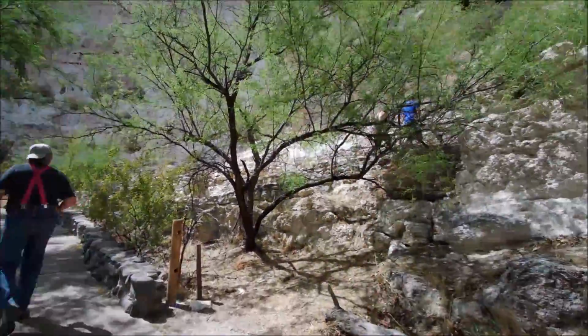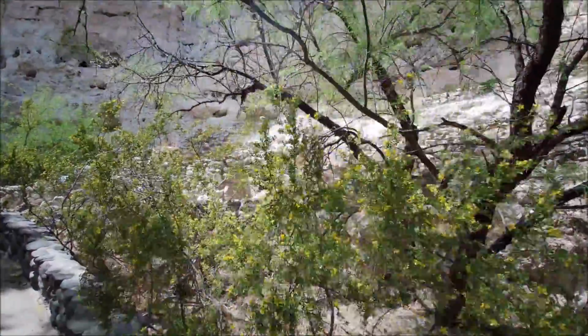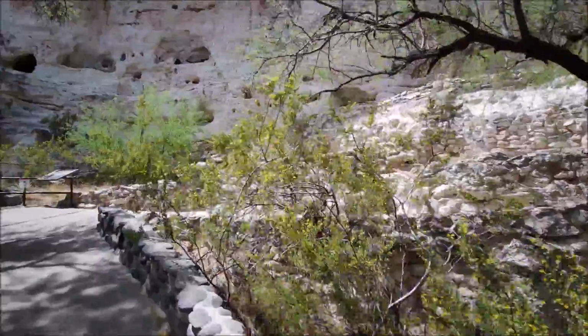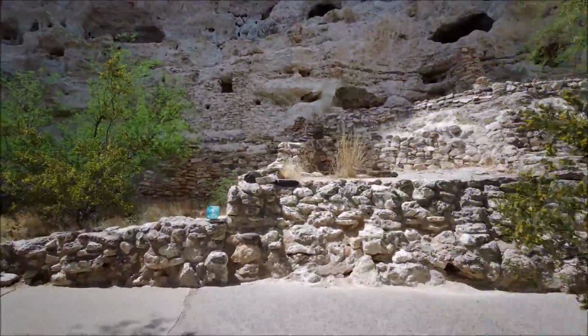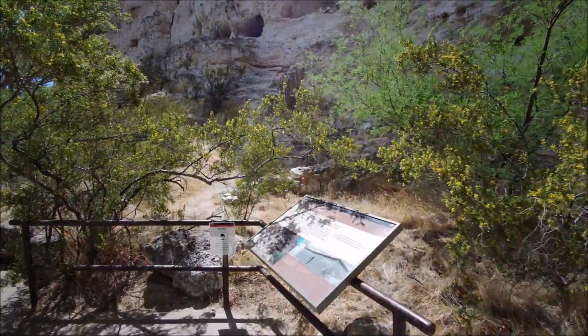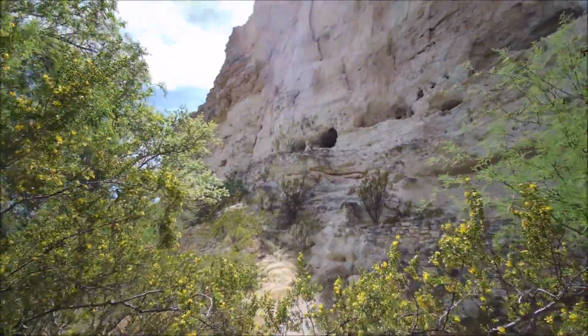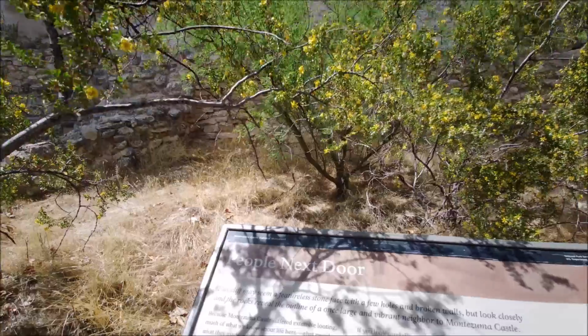There's definitely a wall built up on the side here. These pretty flowers, and I really am enjoying all the plants here. So just like the last sign said, that's the cavates. There's another sign.